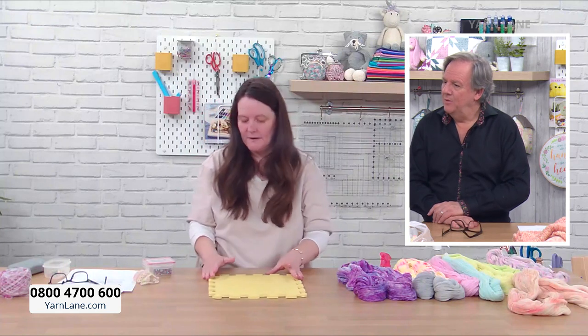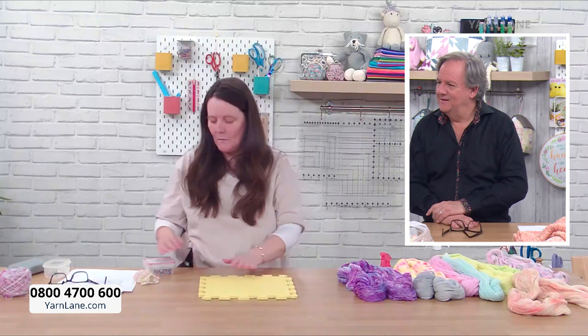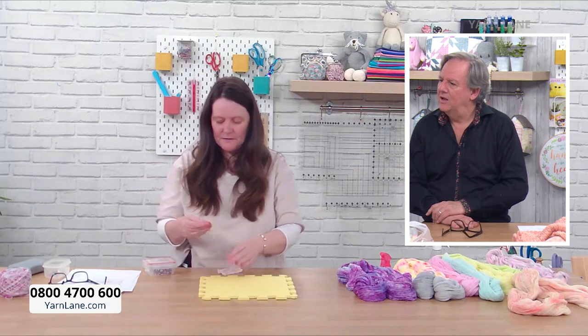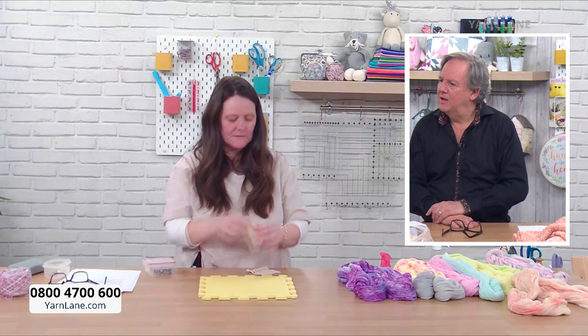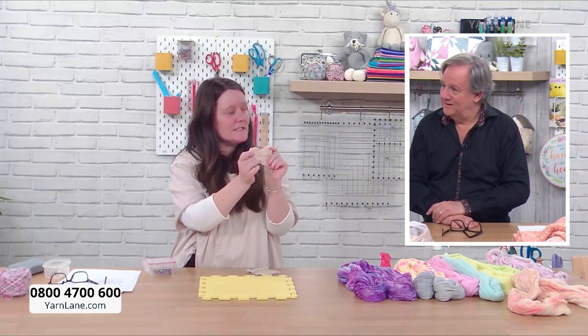I have a pack of them, or two packs. We sell blocking mats. You can buy proper blocking mats and blocking pins and one thing and another. But this is the difference if you don't block anything. It goes like that. So it's all scrunched up and it doesn't look very nice. And the lacy bit, you don't really see it.